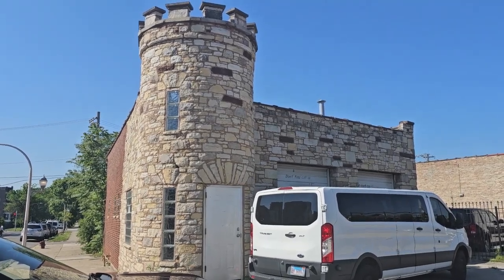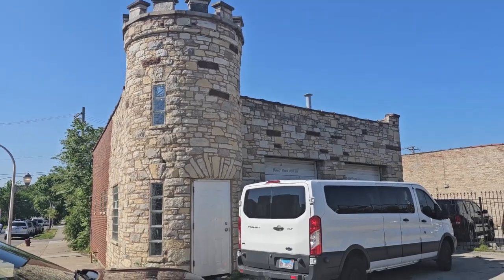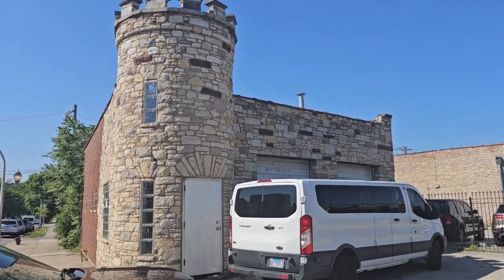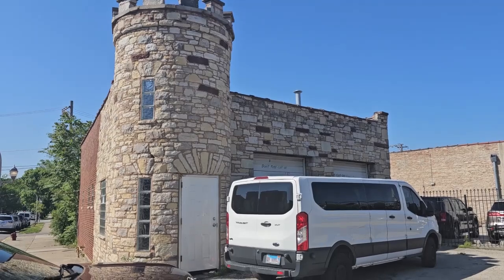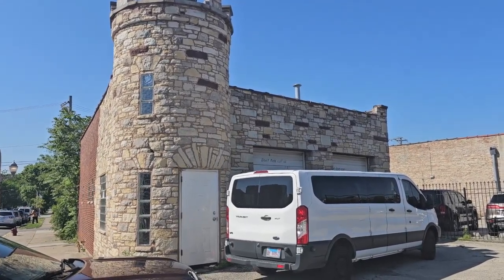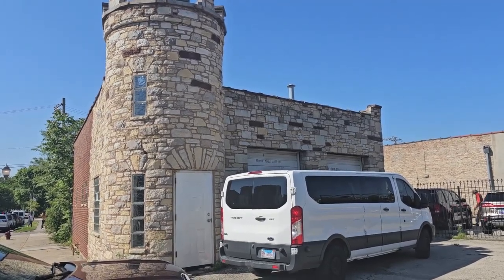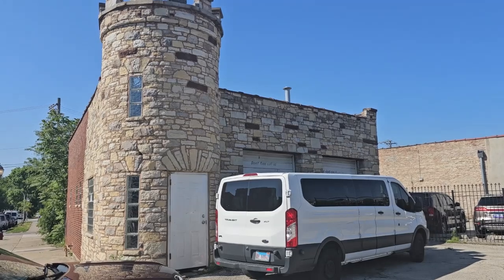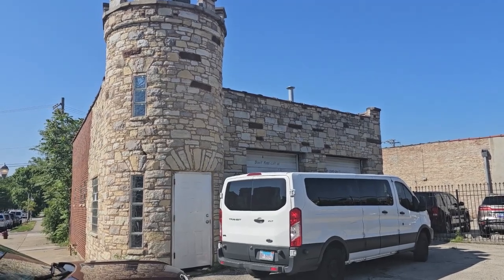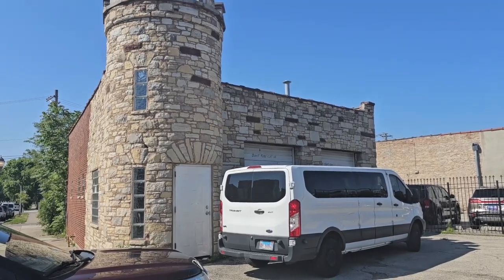The first attraction that we've stopped at here is the old Castle Tower Car Wash. This was originally built in 1925, and the reason this car wash was famous is because it was actually kind of a hideout that Al Capone would use. So if he was looking for a safe house or a place to escape to if he needed to, or if he wanted to have a private meeting, they would use this car wash as that location.